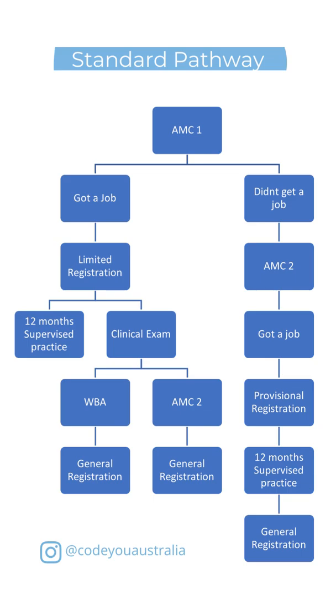This is under the assumption that you've passed your English test and you've passed your AMC 1 MCQ exam. Now you can start looking for medical roles. On the left is under the assumption that you have received an offer of employment.